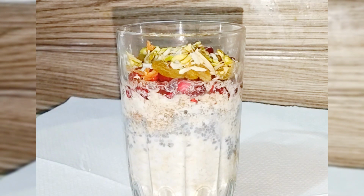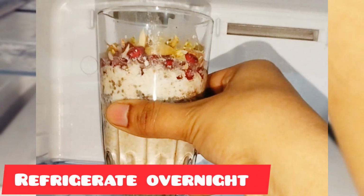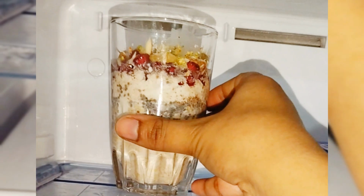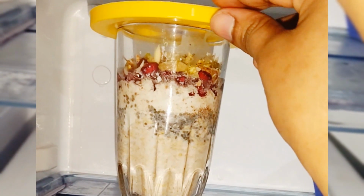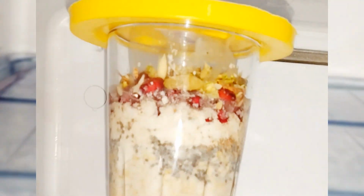All you have to do is keep this in the refrigerator overnight and have it in the morning. That's it. In this busy life routine, this is the best time-saving breakfast, guys. You must give it a try.